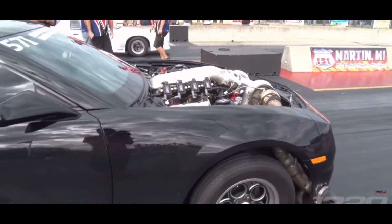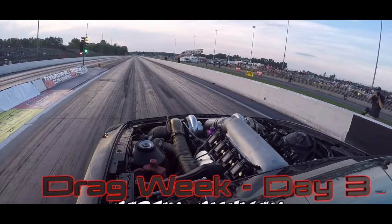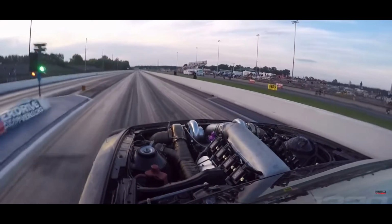Next is the cup holders kind of stink. Alright, you can hold things in them for sure, but not a whole lot. It is a sports car though, so that does make sense, but still, you're not going to be putting a lot of drinks in there.